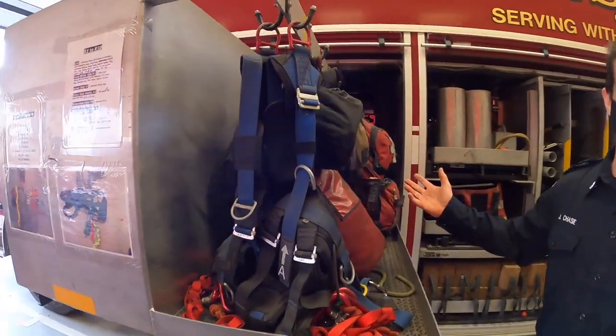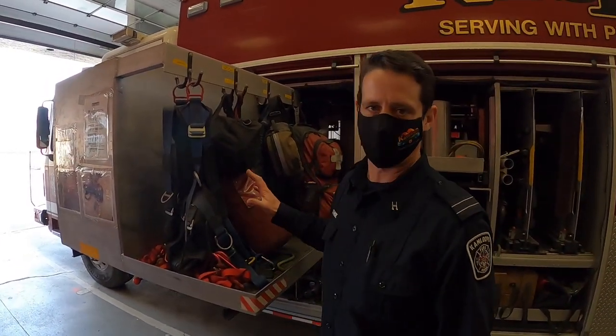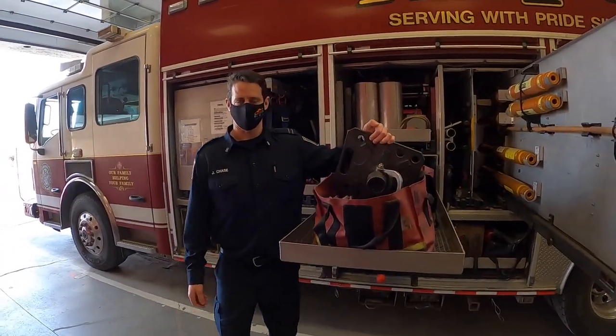So you can see when it comes to rope rescue, this is just some of what we carry. We have a separate truck just for rope equipment, but it takes a lot of gear and a lot of people to do a rope rescue. Anyway, so more equipment here. This is all part of our stuff that we use.